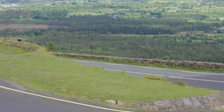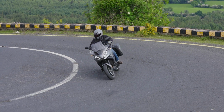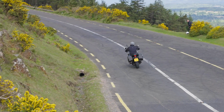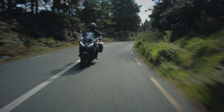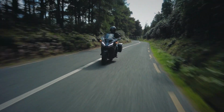So quite a few changes coming for 2025, and the majority of those seem to have resolved the problems that owners or prospective buyers had picked up on the original bike. As I said at the beginning, it's always been a fun and rewarding bike to ride, and I gained a new appreciation of it when I took part in the DCT event over in Ireland. The riding got a little bit, shall we say, spirited at times, and that just made me appreciate just how neutral but also how precise the handling of the NT1100 is. It really is very, very good.